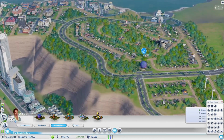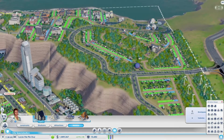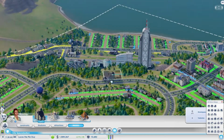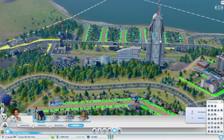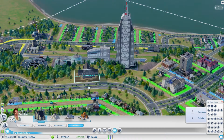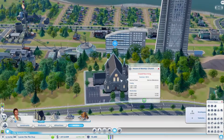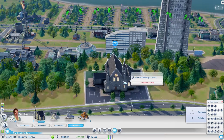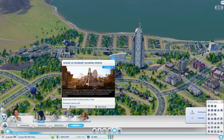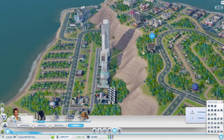And you know what else we should actually build is a church? And we should probably go ahead and put that in our first... Where's somewhere really great we can put it? Maybe here. Keeping an eye on the petrol station. Yeah, I like it. There it is. Closed, now hiring. House of worship, church. Okay. We have a temple, we have a mosque, we have a modern temple, and we have the good old-fashioned Gothic-looking church, which I like.